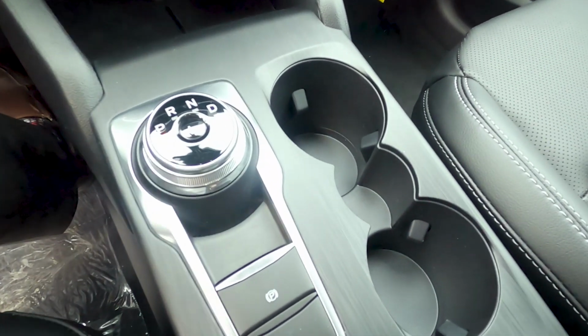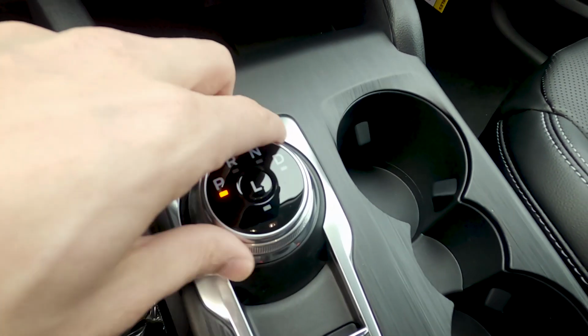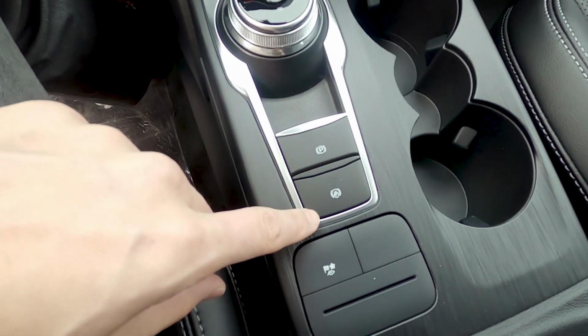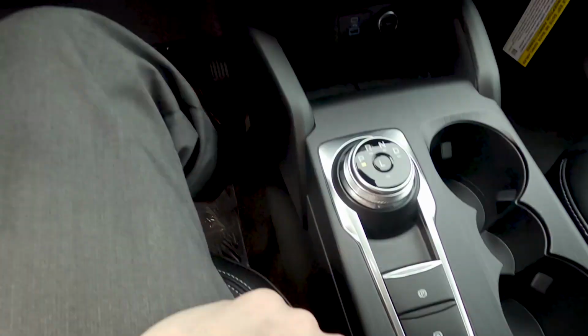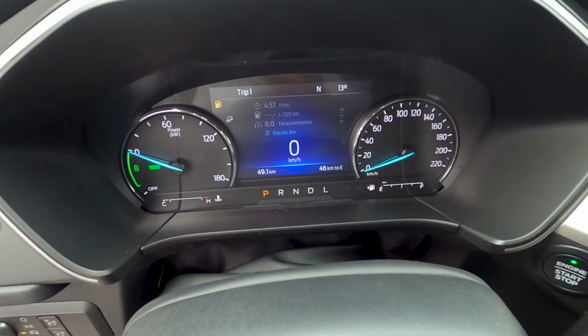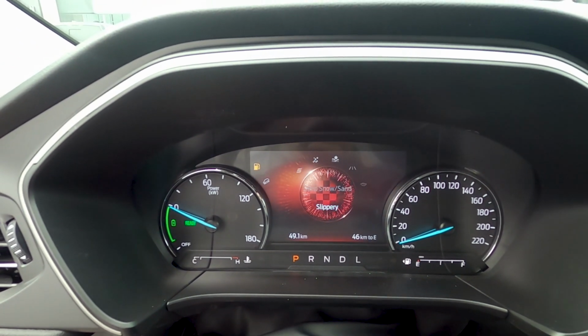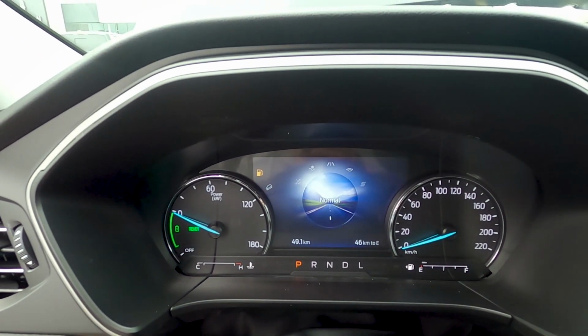Moving down the center stack a bit more, we've got our park, reverse, neutral, drive in this rotary shift, as well as our low gear. We've got our parking brake, our auto hold setting, as well as different drive modes. So our drive modes, very similar to what we just saw. We've got our normal, eco, sport, slippery, deep snow and sand, back to our normal again.